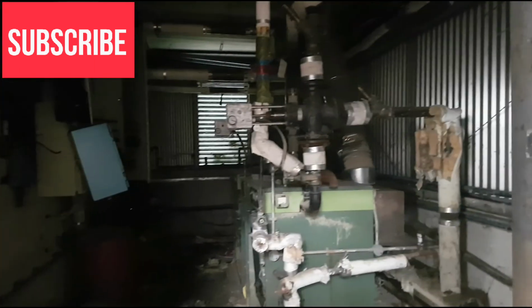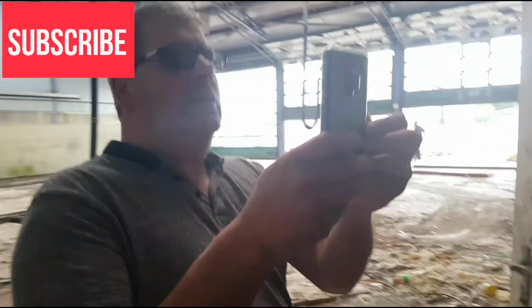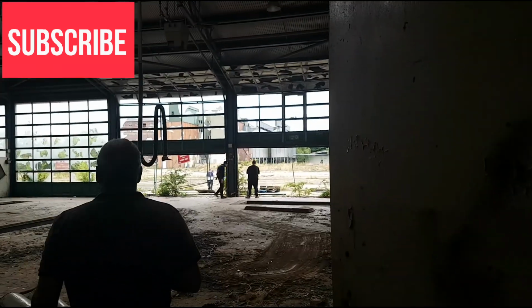Don't go in there, it's asbestos. Yeah, that's all asbestos in there, so we won't go in there. Oh, I just walked in there. Yeah, it's alright, I think I'll be okay. So I'll see you once I get into that big building.